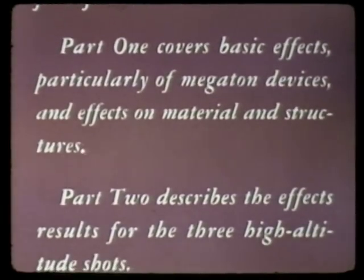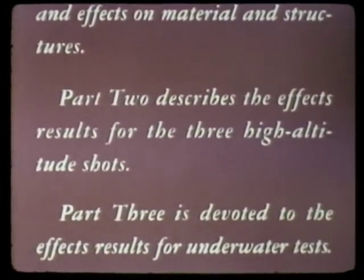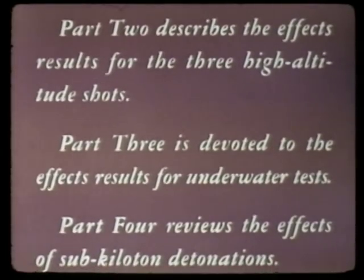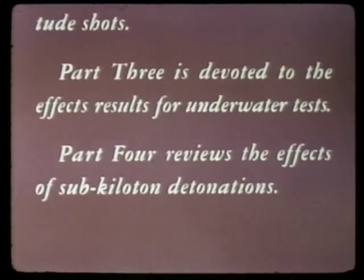Part two describes the effects results for the three high-altitude shots. Part three is devoted to the effects results for underwater tests. Part four reviews the effects of subkiloton detonations.